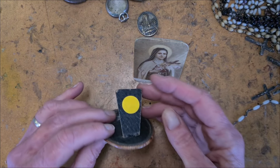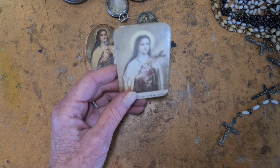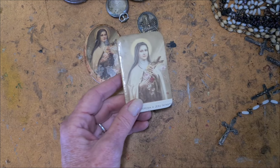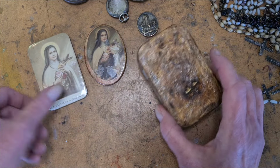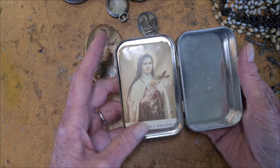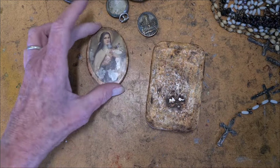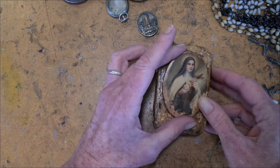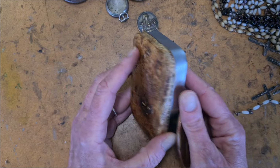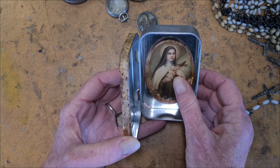This has one too, but it's not working really well. I'm going to use these. I'm going to turn them into pocket shrines. Pocket shrines are like this. And then inside they will have different elements. This might be going in one here, maybe on the cover. I'm not sure yet. I've actually got back orders for pocket shrines, but if you're interested, send me a message. Let me know.